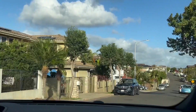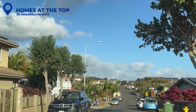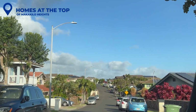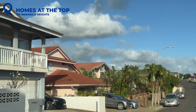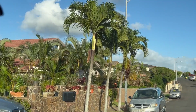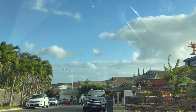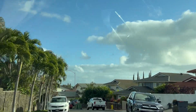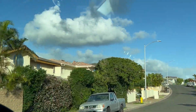And what's beautiful about these homes here, you're at the very top of Makakilo, like I mentioned, and you do have the absolute best views, the most stunning views of the ocean when you're up this high. You can see Diamond Head on a clear day, and just a very gorgeous neighborhood. I'm going to turn around here because I want to get that drive, even though I'm driving into the sun.